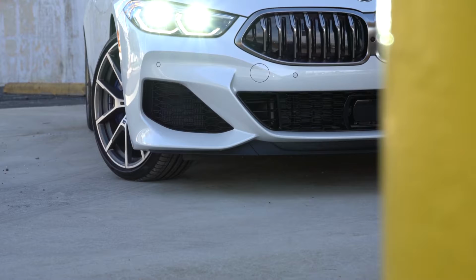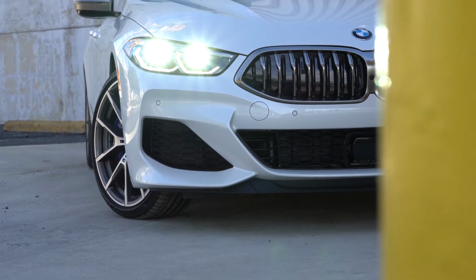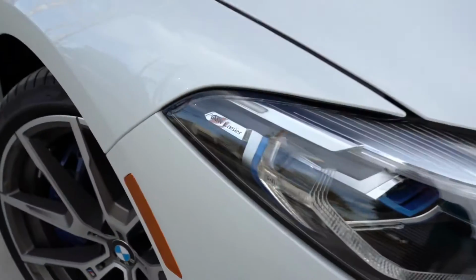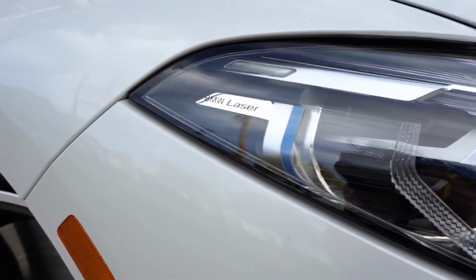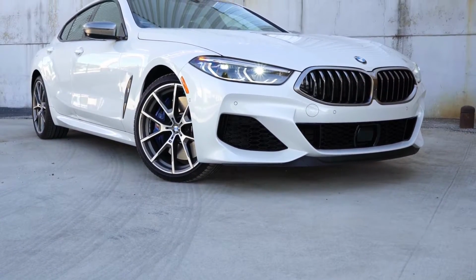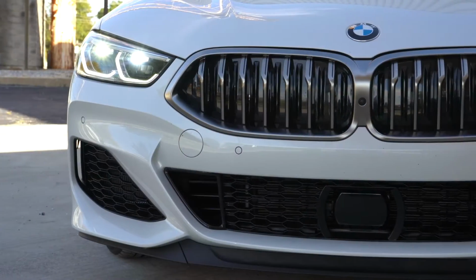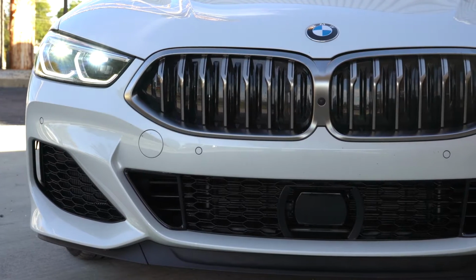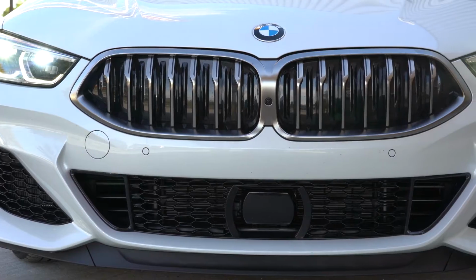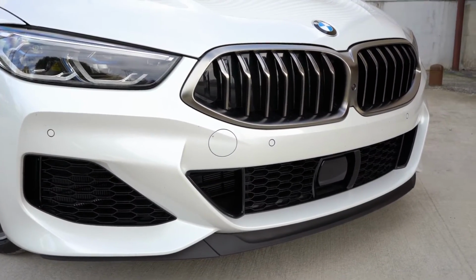Also, Icon adaptive LED headlights with laser light technology, and essentially what that is the brightest lighting allowed by law. And it actually does say, let me show you guys, it says BMW laser on the side, and that is the very brightest LEDs that are out there right now. And they absolutely look amazing. Of course, LED daytime running lights, also standard automatic feature with those headlights, meaning when it starts to get dark out, they're going to turn on automatically there for you, so you never have to worry about that. Also a completely unique front end compared to the non-M8 series BMWs.